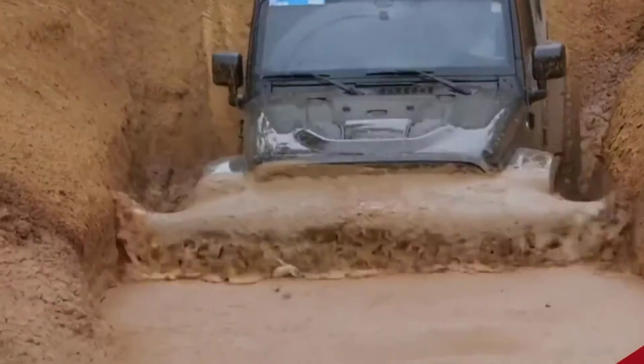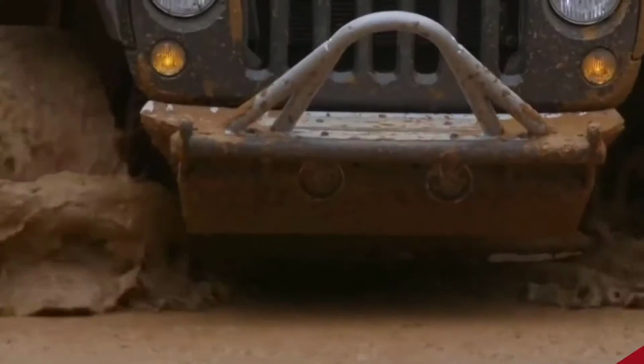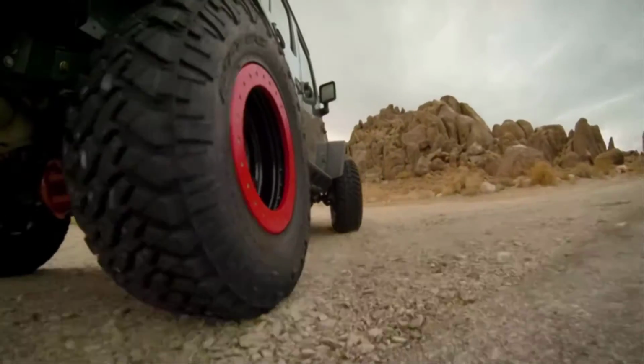Due to the design characteristics, mud tires often have an annoying noise during operation. So, can you satisfy your off-road passion without being disturbed by noise for a long time? Do quiet mud tires work on the harshest roads?